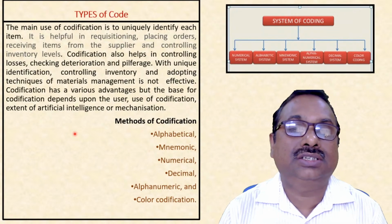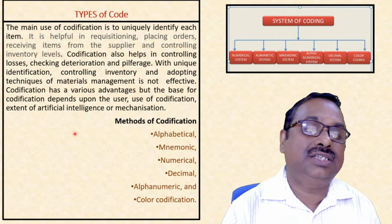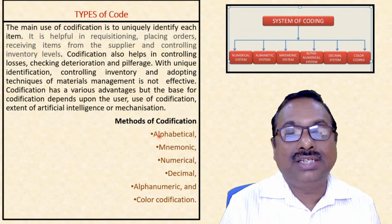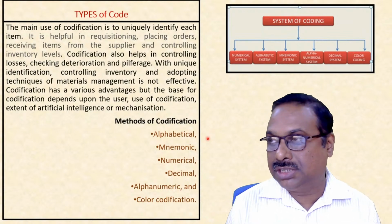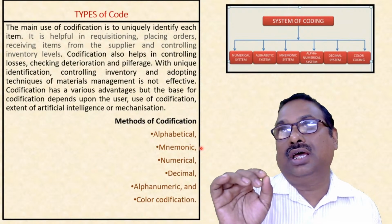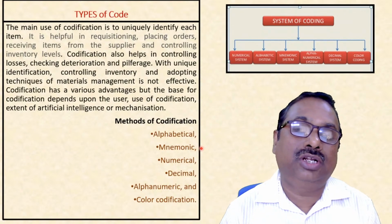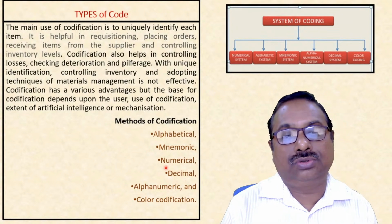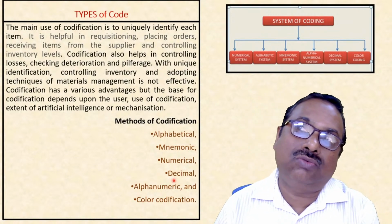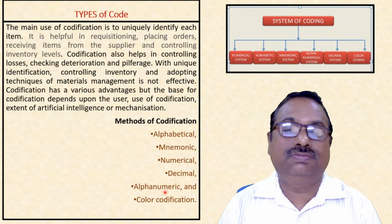Codification has various advantages, but the base for codification depends upon the user, use of codification, extent of artificial intelligence or mechanisms. There are different methods or systems of coding. One is alphabetical. Alphabetical means ABCD, you divide the items ABCD. Then is mnemonic. Suppose BB for ball bearing, C for compressors, mnemonic. Numerical 1, 2, 3, 4. Then decimal: 20.10 for one item, 20.11 for one item. Alphanumeric: 11 SPL, 12 SPL, alphanumeric.